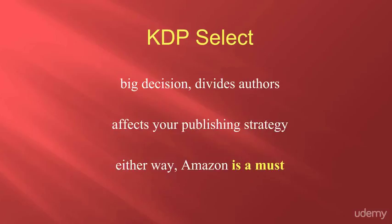Whether or not to participate is a big decision. It totally divides authors, and it will also affect your publishing strategy. I personally don't do KDP Select, but a lot of authors do, and that's fine. I don't want to tell you what to do. I just want to present this as something you'll need to make a decision on. I recommend researching it, asking other people's opinions, and also just meditating on how you feel about it.